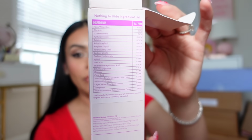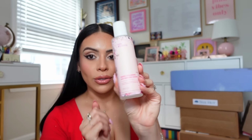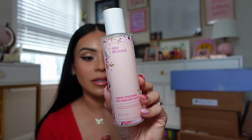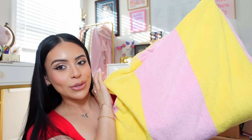And then I love how they're very transparent about all of their ingredients in their skincare. This looks really good too. The packaging looks nice. Thank you, Good Molecules. I can't wait to try this. More from Covergirl. Their new skin tint with SPF. Adorable. We have a little beach towel bag here. The yellow and pink. I love these 2 colors.